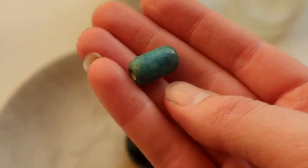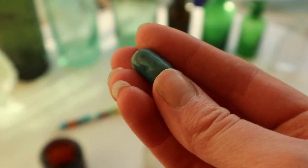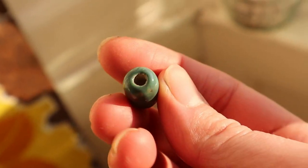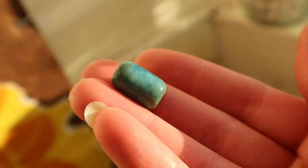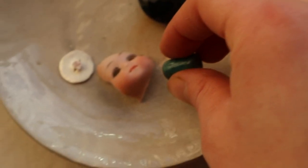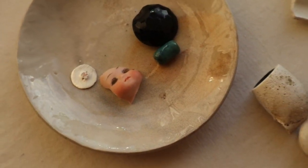And Mum's beautiful bead. It's ceramic. And it could have been made to imitate turquoise or jade or something like that. Probably the 1920s, where long necklaces were really popular. It's very pretty anyway. And we love finding beads. Yes, you know what we're like with beads.